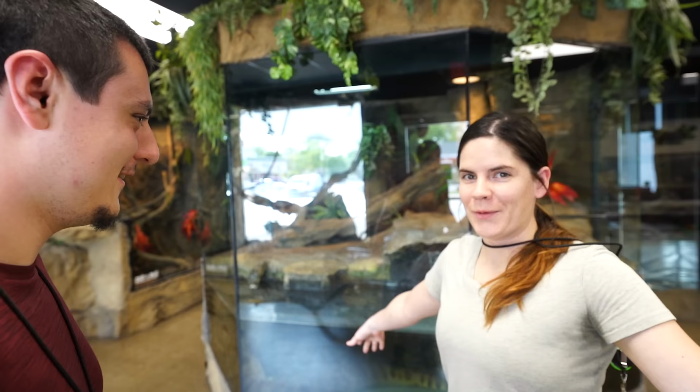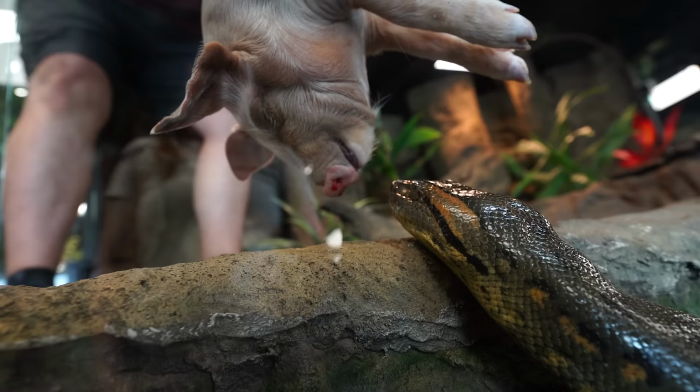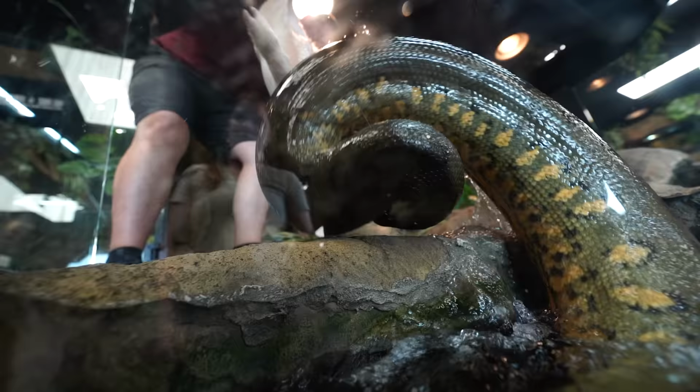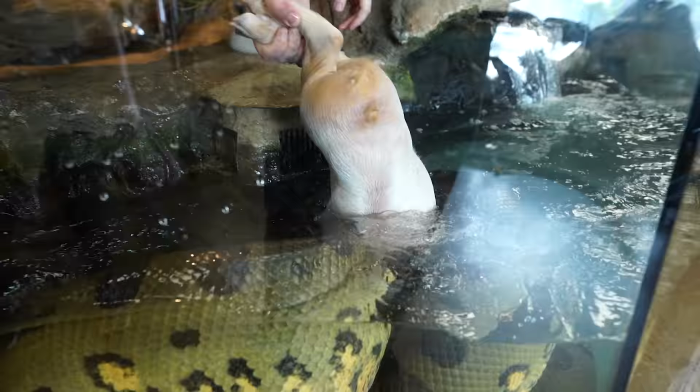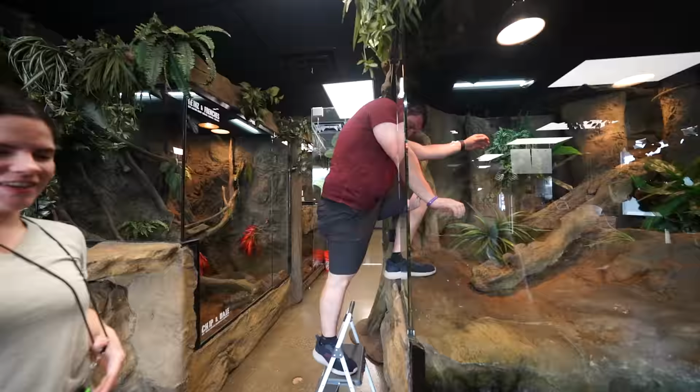Let's feed Ivy. Ooh, I'm scared. It doesn't look that intimidating. It's like looking at a diving platform from below, you're like, oh, that's not that bad, until you're up there and you're like, oh wait, this is actually way taller. Feeding the snakes doesn't seem scary until you're actually feeding it in person, and you're like, ooh, this is actually very intimidating. It is so crazy how strong she is.